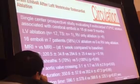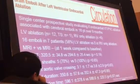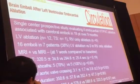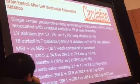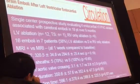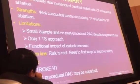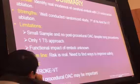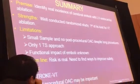It's a very small study of 12 patients. And what you see there is actually mind-boggling. So 58% of these patients actually had embolizations to the brain when they were not anticoagulated appropriately post-procedurally. So this really lays a foundation for all the VT ablations that we're doing now, and probably begs for systemic anticoagulation. It's a very, very small study. You can critique it however much you want, but I think it's a very interesting and groundbreaking concept that really needs to be acknowledged.